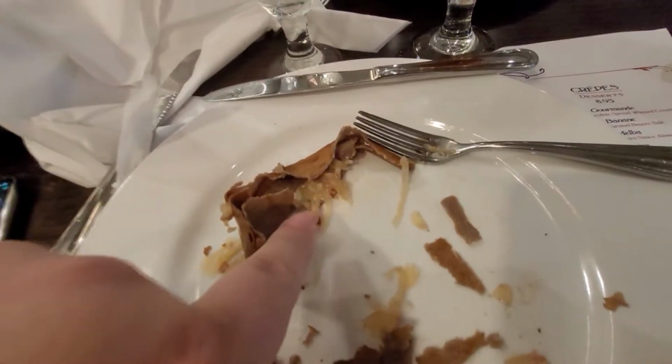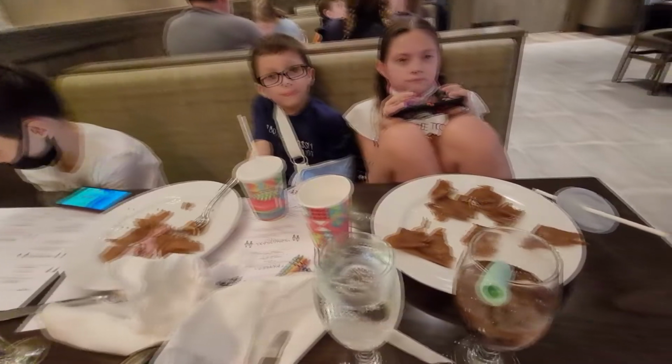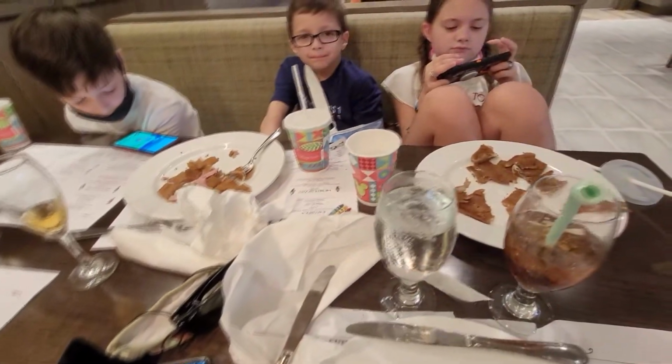You can see those almost perfectly caramelized onions in there. She devoured hers. Between the three of them, they mostly finished whatever was there. Whew, that was good. It was super filling. But we have dessert crepes coming. We still have to eat dessert.